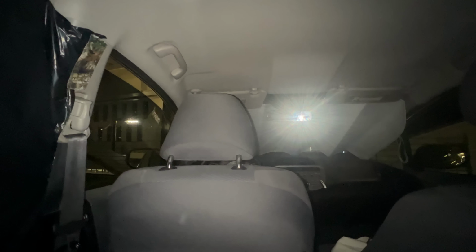I decided to just leave these two windows open to get some fresh air. Otherwise, if I seal them up, I might just suffocate back here.